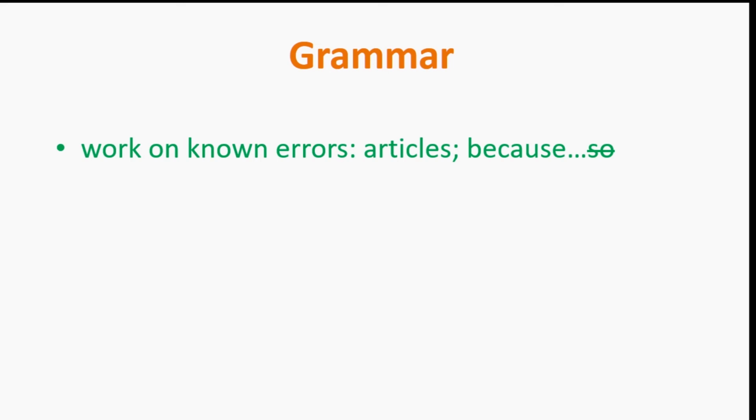And essentially, if we have a singular countable noun, we're going to be using a or an. If it's a plural noun, we don't need an article unless we're referring to a specific plural noun, such as the countries in the developed world, or the students who get very high IELTS scores. And then we use the with a singular noun, again when it's something specific, the best way to study.